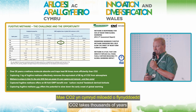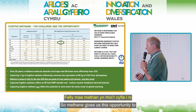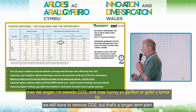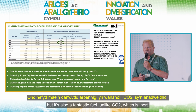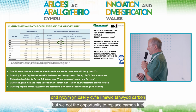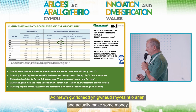CO2 takes thousands of years to get out of the environment, so it's a very dangerous gas over a long time. So methane gives us this opportunity to heal the planet in the short term. We still have to remove CO2, but that's a longer term plan. What people have forgotten about methane is it's a powerful global warming gas, but it's also a fantastic fuel, unlike CO2, which is inert. So when we capture it, not only do we save the planet, but we have the opportunity to replace carbon fuel and actually make some money.